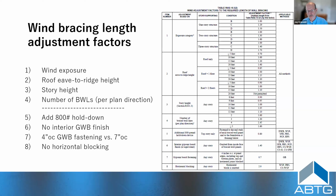If you have a garage without gypsum or some other application, then you'll need to apply the gypsum adjustment factor, and you're going to bump up your bracing amounts to account for the gypsum not being there. There's also the benefit of using gypsum as a bracing method itself. And if you increase the fastening from a minimum 7-inch on center spacing for the basic gypsum bracing method to 4 inches on center, then you can get a little more capacity out of your interior braced wall lines with just gypsum. And this can be very beneficial.